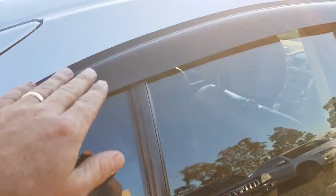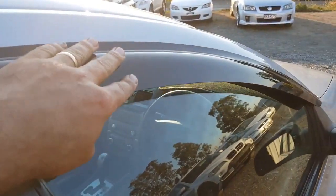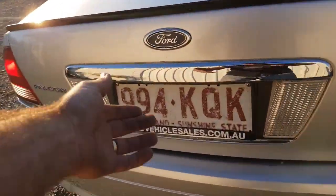I want to show you in the boot. Yeah, see these things too. Like, these are pretty cool, so you can have your window down and don't blow your hair around. It's got this on the back, and have a look, it's got the Venetian blinds in there. You gotta love the Venetians. So let's have a look in here. This is what I really wanted to show you.